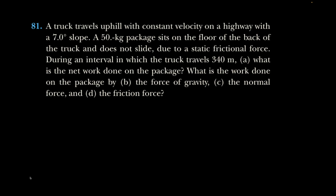So we have kinetic energy, which is constant because of constant velocity. However, we have a gravitational energy that is increasing here. And there is a 50 kilogram package that sits on the floor of the back of the truck and it does not slide. That's the static frictional force that is doing work on our package. They give us the distance traveled by the truck. The 340 meters is our displacement.